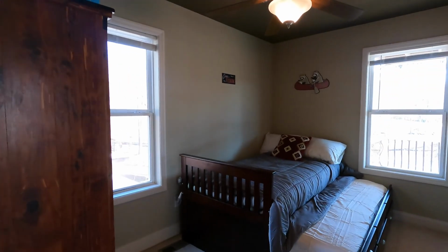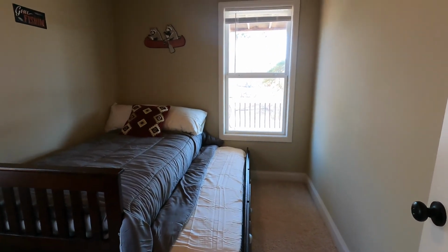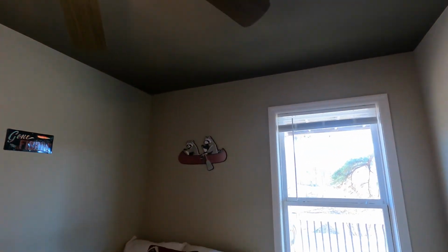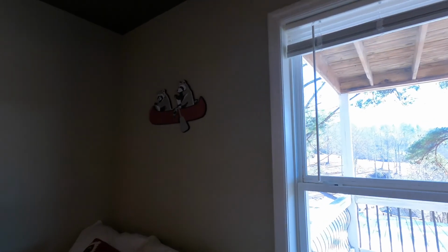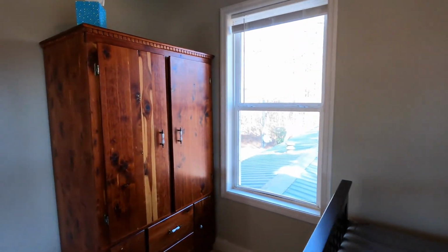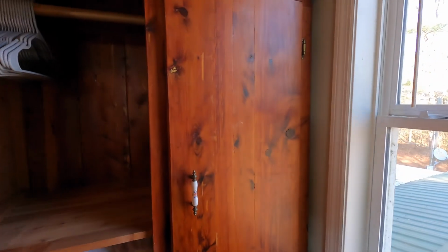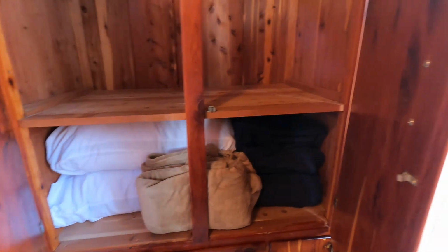Third room would be like a kid's room. It's a trundle bed, captain's bed, ceiling fan. Got 2 raccoons in a canoe. There are extra pillows. No closet in this room, so we've got the cedar hutch. Got your extra pillows and blankets there. Go up here to the third floor to the master suite.